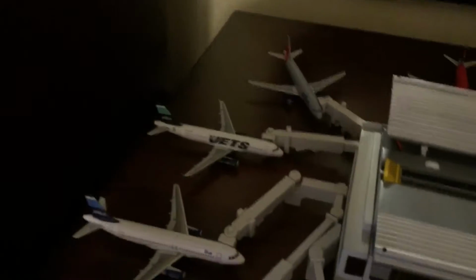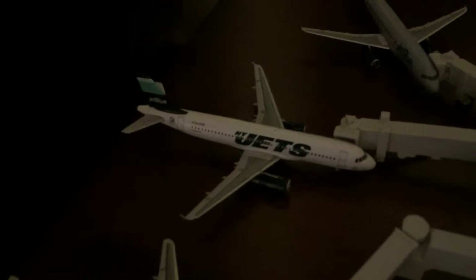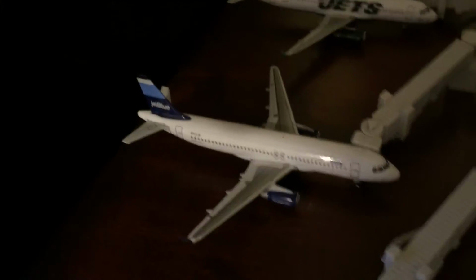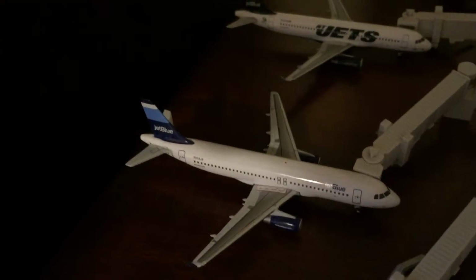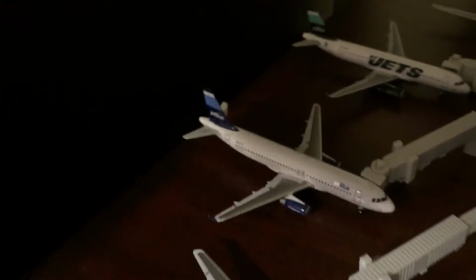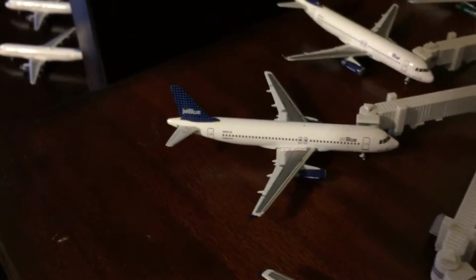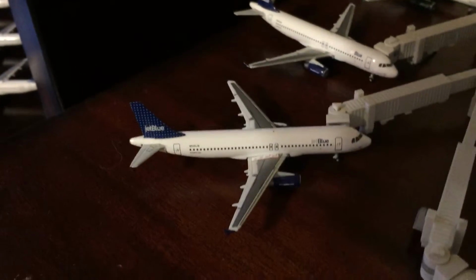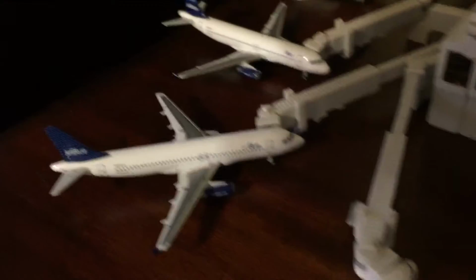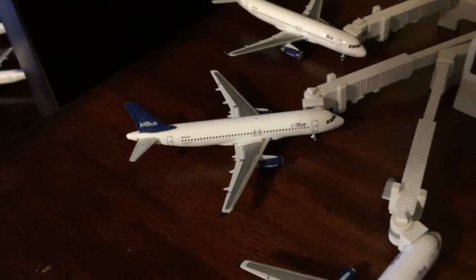So we're going to get started here. We're going to start this time with the New York Jets livery, which will be operating flight 841 to Savannah, Georgia. And then we got the Stripes livery, which is going to be operating flight 929 to Fort Myers. And then, quite rare to see on an A320, our Dots livery will be operating flight 702 to Buffalo, which is normally done on the Embraer 190.